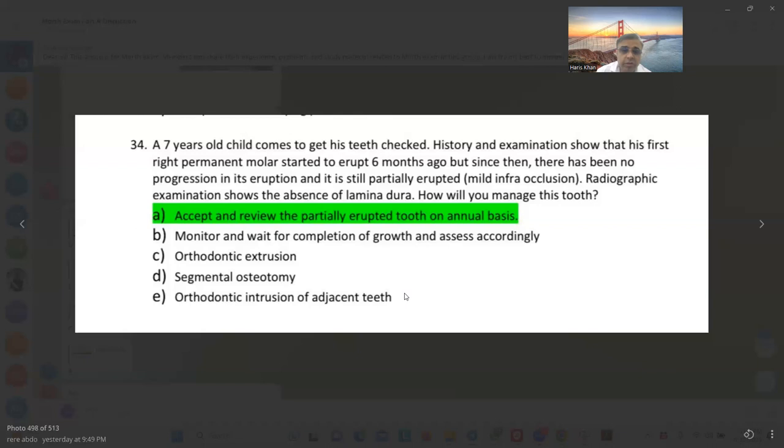Because if the ankylosis is there, then it is not going to correct. And ideally, the tooth should be monitored. If neighboring teeth are tipping, you have to keep a space maintainer. Or the good practice is to extract that tooth later on.